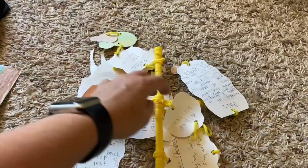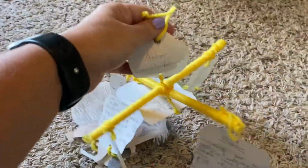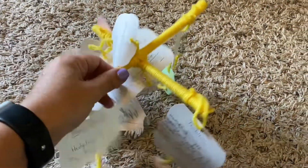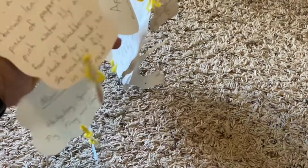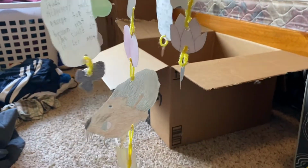But I'm not going to lie, this has been in the top of the closet for a very long time, because I helped my son with this when he was in, I want to say, second grade. I think it was second grade. And he is in 11th grade now. But I was so proud of this thing that I have not been able to throw it away when I have gone through and decluttered stuff before. So I have to show you, I wanted to document it for my own happiness.